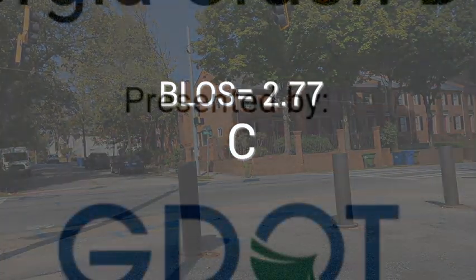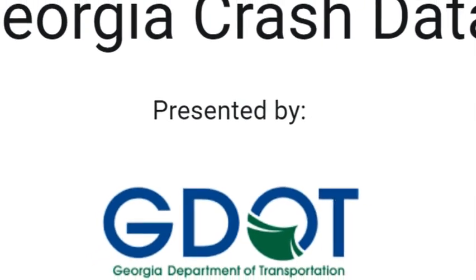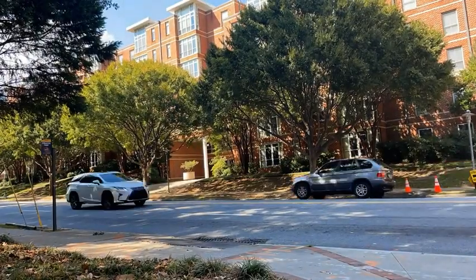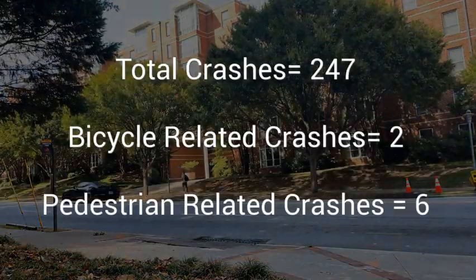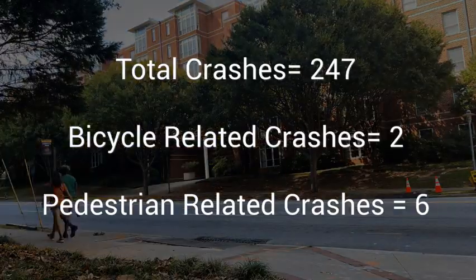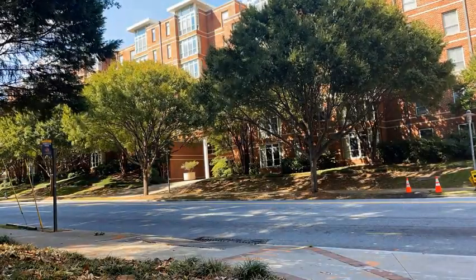We also analyzed crash data from GDOT's Ash2Ware public crash data portal to characterize the safety of 10th Street. Along the segment of 10th Street, from Hemphill to Fowler Street between 2019 and 2023, there were 247 total crashes, 2 bicycle-related crashes, and 6 pedestrian crashes. These are alarming numbers and will influence our improvement selection process.